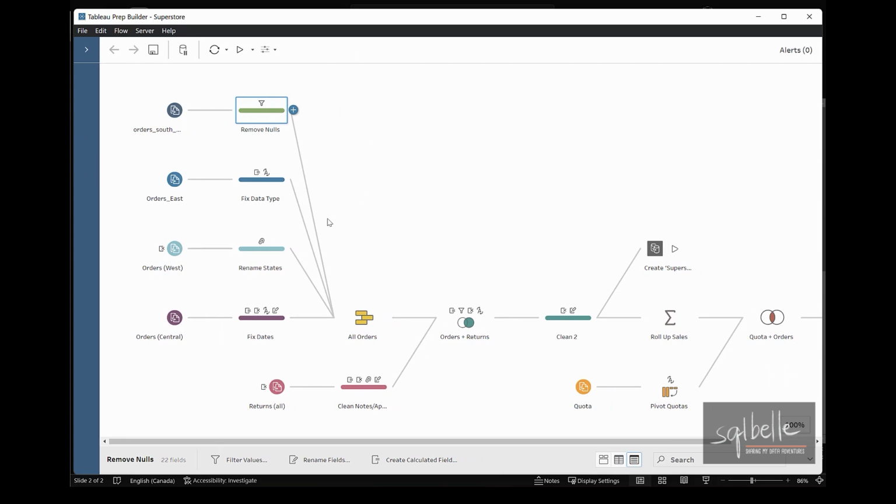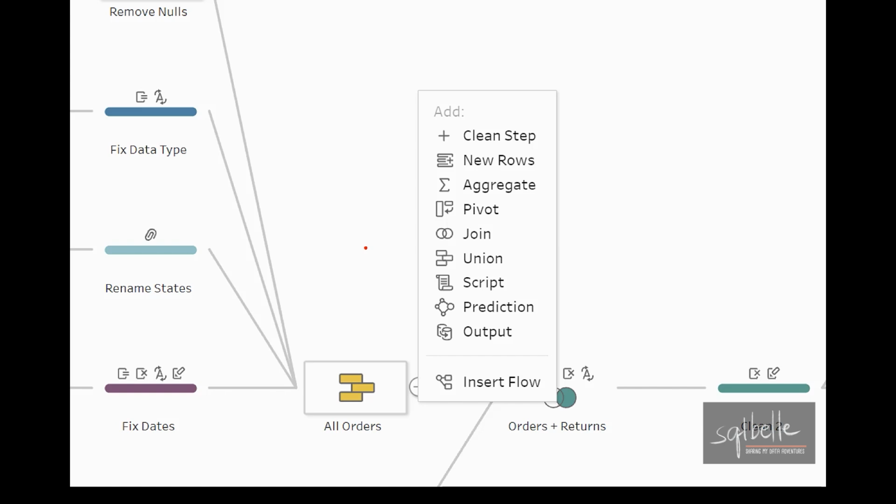As we hover over these lines, we can see that there's a plus sign. It means that we can add additional steps if we need to. And as I click on this plus sign, this will give us an idea of the types of cleaning tasks that are available in Tableau Prep. So for example, we can add a cleaning step, which is essentially that.